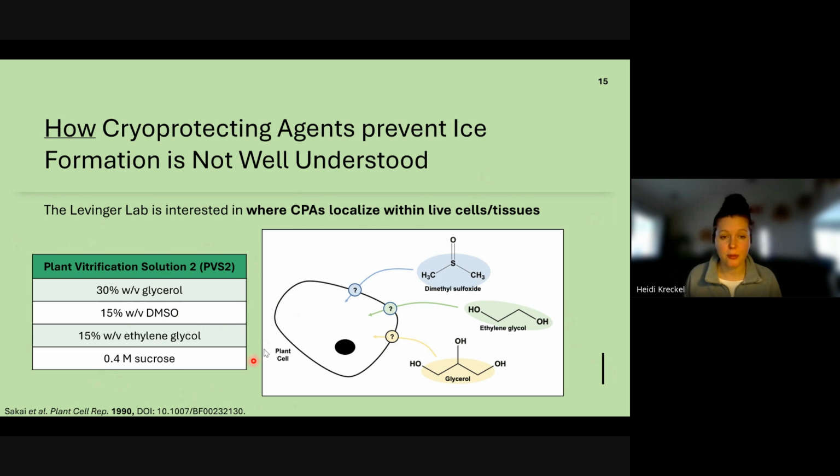And so what we're trying to do in the cryopreservation group, or in the Levinger Lab at CSU, is to understand how PVS2 actually works to help support or successfully cryopreserve living cells and tissues. And where we're starting is trying to understand where dimethyl sulfoxide, ethylene glycol, and glycerol in particular go within living cells and tissues. And hopefully by understanding where these molecules go and localize, we can understand better how they facilitate and work within the cell to help prevent that ice formation individually, and also how that behavior changes once we put them in this entire PVS2 solution.